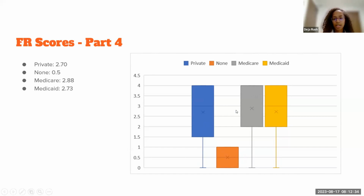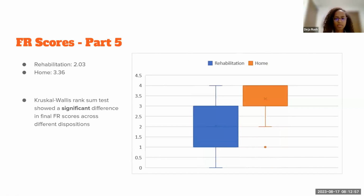And so when you're looking at the bulk of the groups, the Medicare, Medicaid, and private insurance patients, you'll see that the final FR scores are essentially very similar. And I think that goes into the fact that the mission statement of Howard University Hospital is all about serving the underserved. No matter your financial status or your ability to pay, you're going to receive the same level of care. And I think this slide really reflects that.